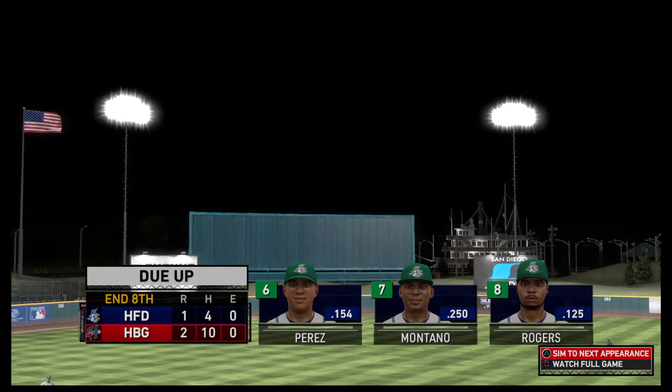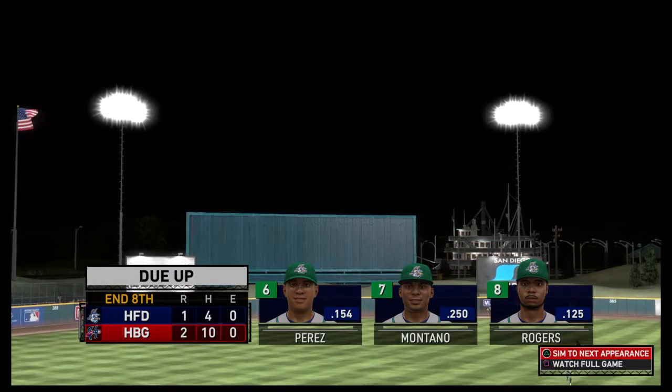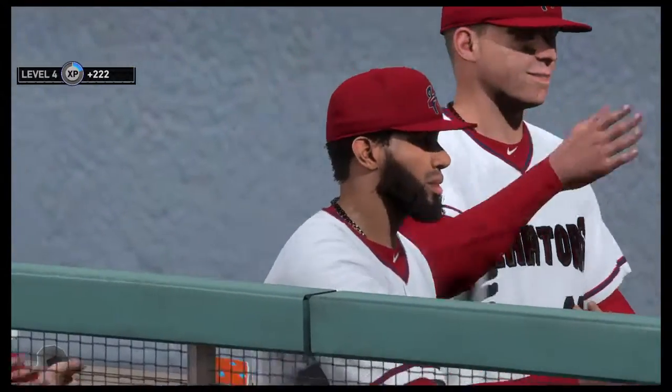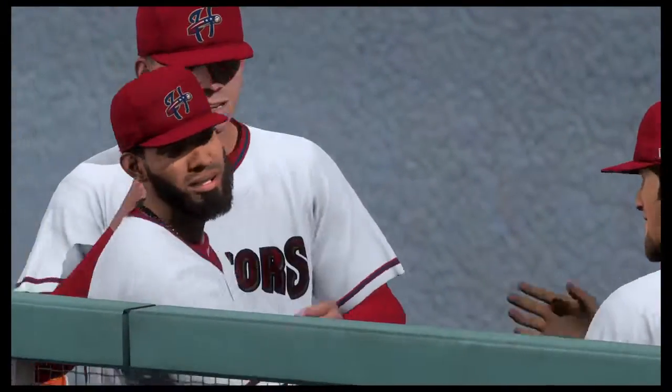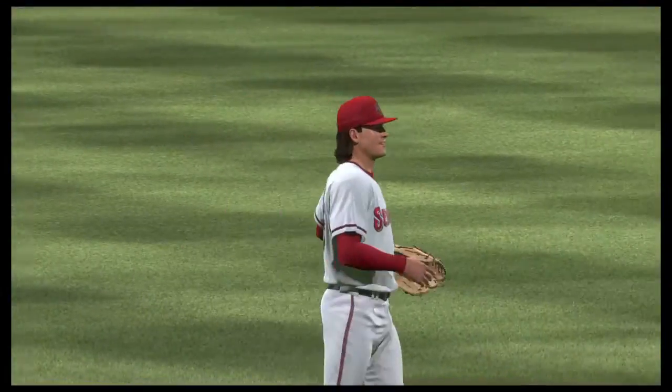9th inning coming up. The Senators lead it 2-1. Always nice to get the first game of the series, but even more so when it's in front of the home crowd. Seems to energize everybody the rest of the series.